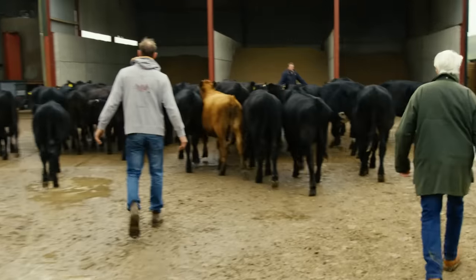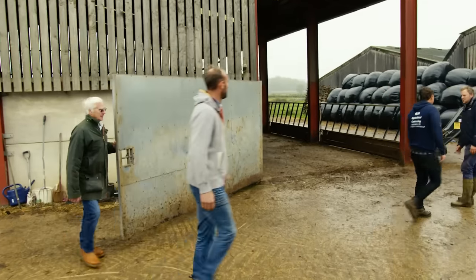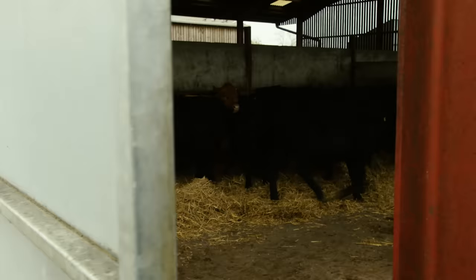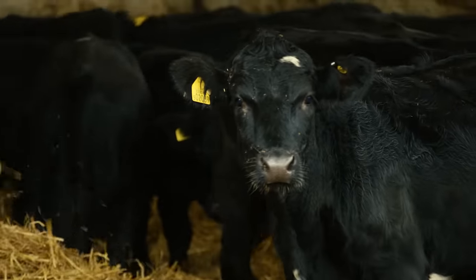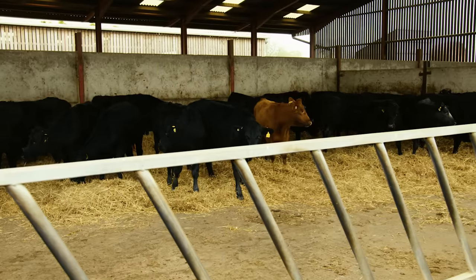They walk the cows down to the barn. Into the barn they go. Well done, Farmer Tom. Well done, Les. Oh no, silly Les hasn't shut the gate properly. The cows are going to escape. Quick, Les, shut the gate. Phew, well done. None of them managed to escape.